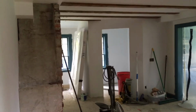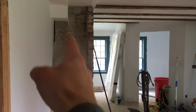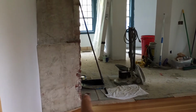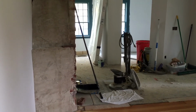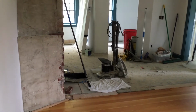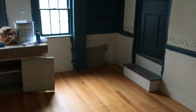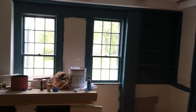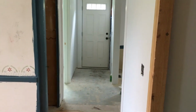This is just another perspective on the dining room. Thing to see here is this is all going to get bricked up with a new facing of brick, and then the hearth will extend out 4 feet from the front of the chimney and will match the width of the chimney. So that'll be located there. Again, we can see this refinished floor. We can look up at, see the painted blue trim on the other side around the windows. And look down the hall.